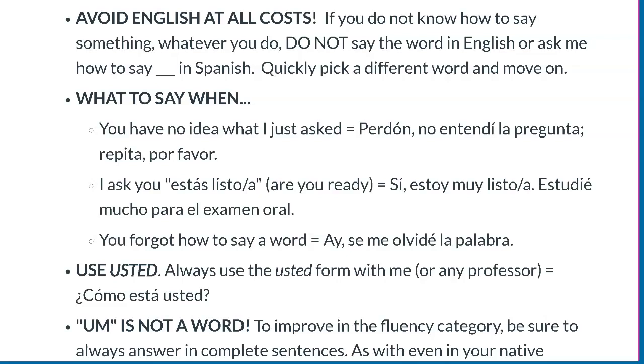What to say when. So what to say when you have no idea what I just asked you. Perdón, no entendí la pregunta. Repita, por favor. Again. Perdón, no entendí la pregunta. Repita, por favor. What to say when I ask you, ¿estás listo? Or ¿estás lista? You say, sí, estoy muy listo. Sí, estoy muy lista. Estudié mucho para el examen oral.